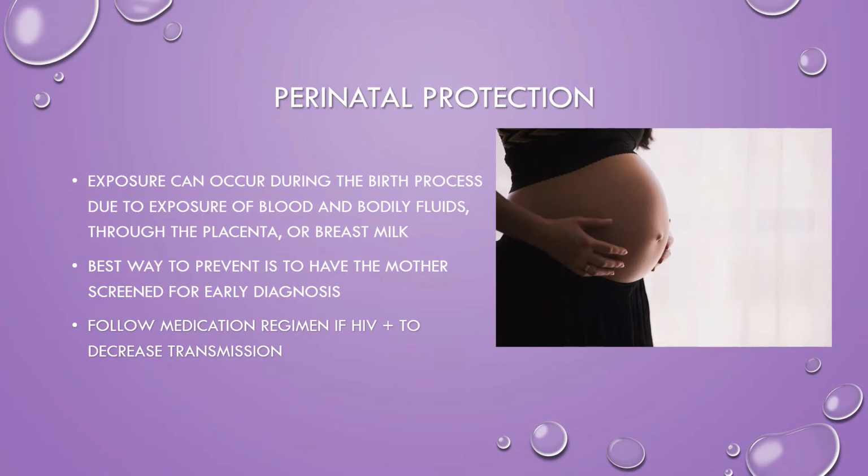Perinatal. Perinatal transmission is the transmission of the virus in utero between mother and baby. Exposure can occur during the birth process due to exposure of blood and bodily fluids, through the placenta, or the breast milk. The best way to prevent this is to have the mother screened early on in the pregnancy.